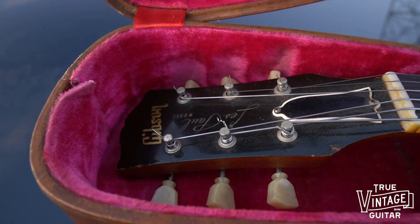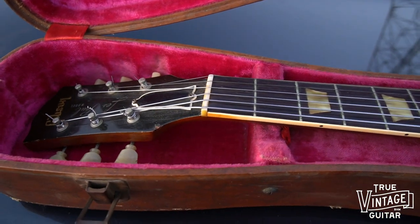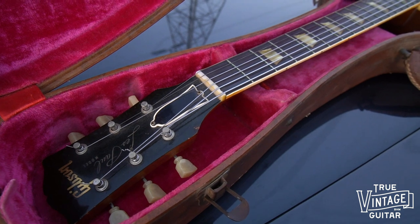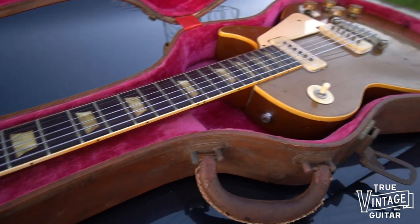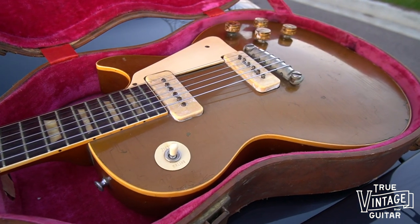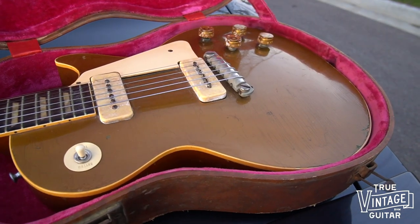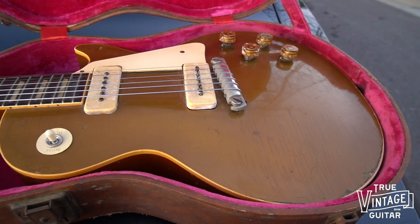I did plug it in. The output jack was really corroded, so we were getting some connection issues, but I metered both pickups. They meter out at about 7.2 or 7.3K, somewhere around there, both of them. Yeah, so man, well worth the trip. Look at that. Whew. I am so excited to get this thing home and get it set up, put some proper 10s or 11s on there, and play it.